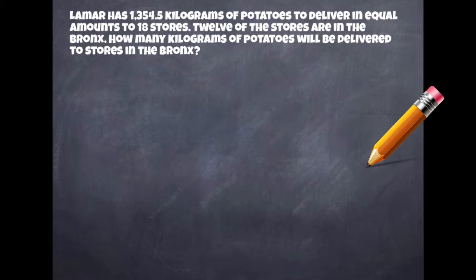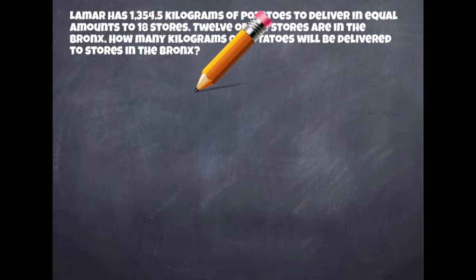When I read a problem, first I like to dissect it, try to figure out some of the important information, and then I like to draw a picture. I need to kind of map it out. I would highly encourage you guys to do this. I know I say it all the time, but it's extremely helpful to help you visualize what's going on.